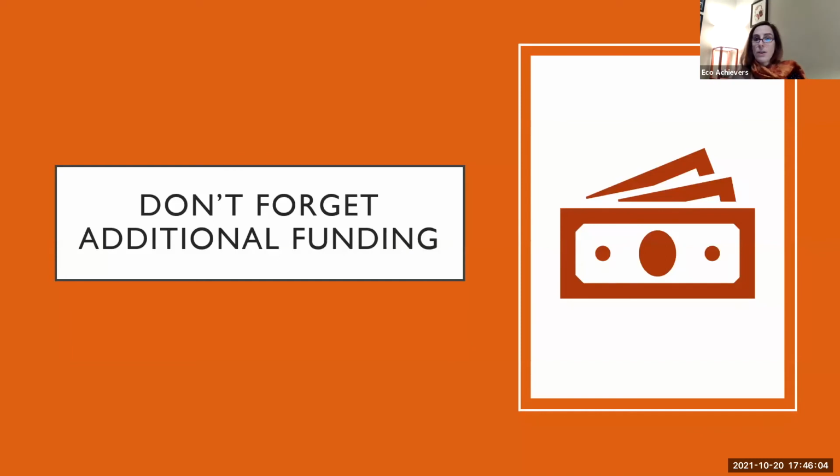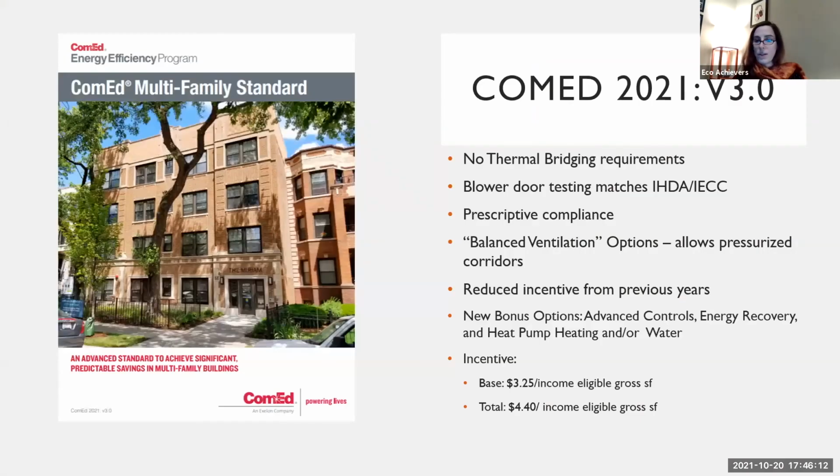And then another piece of this, if your projects are local, or at least in Illinois, if you're in the ComEd territory, there's the ComEd multifamily. This is for affordable housing projects, though. And there's the ComEd multifamily standard. This is a new one for this year. There's no thermal bridging. It pretty much aligns with what you're doing for Passive House. So definitely look into it. If you have an affordable housing project, you could get additional dollars for this.